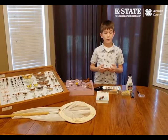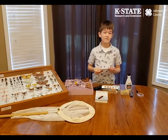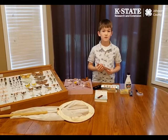Insects are important for the environment too. For example, native bees help maintain tree and plant populations because they are some of the best pollinators in nature. Since native bees have recently been dying out, I built a native bee nest in my backyard to help.